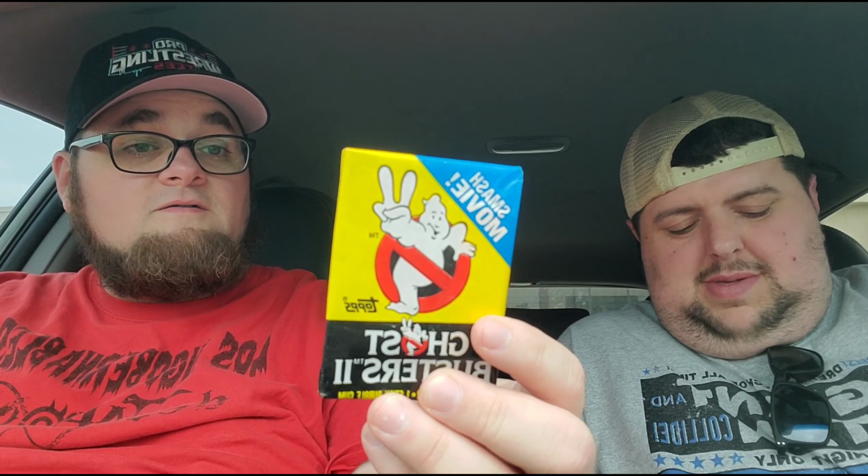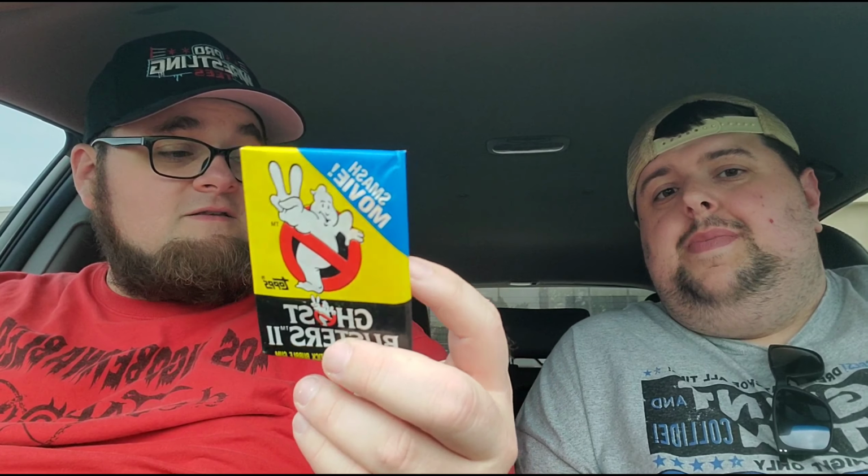Ghostbusters 2 cards. So this is from 1989. What year is that? It's the 80s. It may have been early. Now I'm going to say 1988. Close. 1990. Oh, it is 90. Okay. So. You ready? Yeah. You go first.